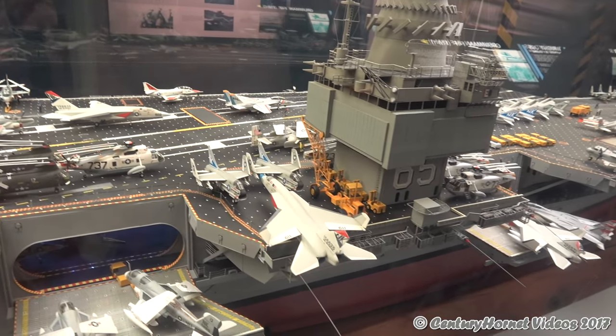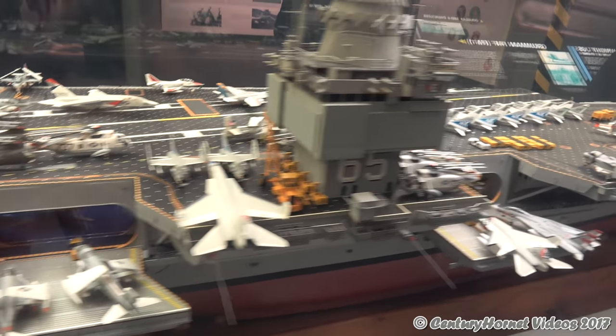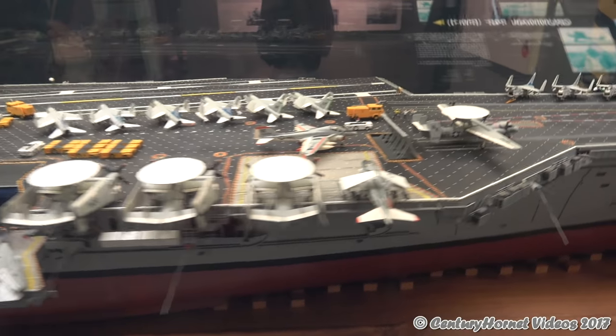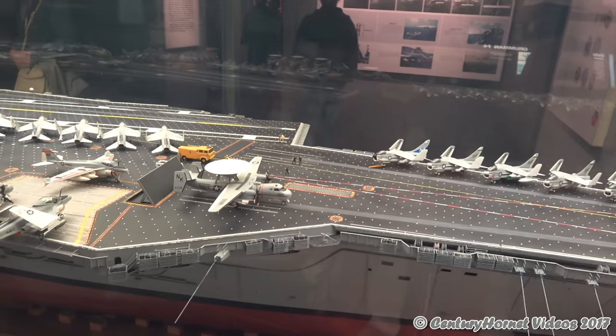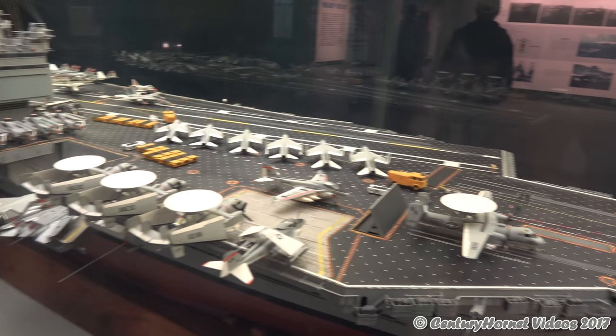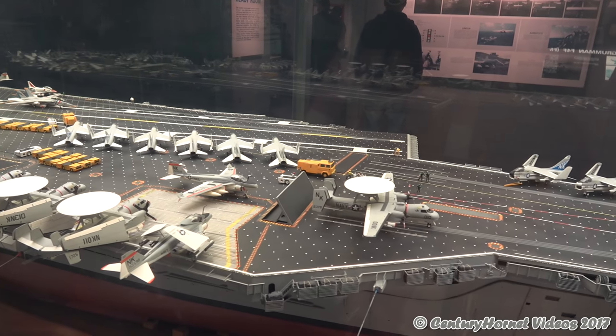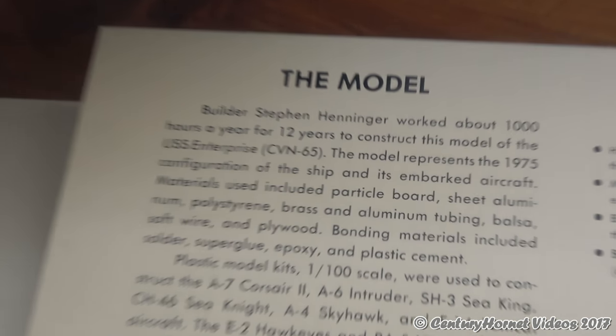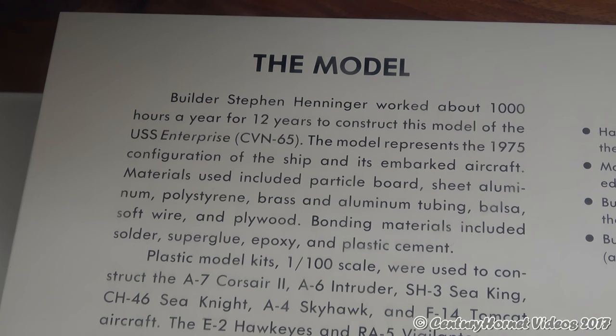Is that what I think it is? No, it's not. I thought it was a Hawkeye. It's not a Hawkeye. There's no Hawkeyes on there. There they are, they're the Hawkeyes. Okay, I'm wrong. So they've also got A-7 Corsair IIs, the Sea King, the Sea Knight, the A-4 Skyhawk. I'm pretty sure I mentioned that, but that's just a fantastic model, which took 1,000 hours a year for 12 years to construct.